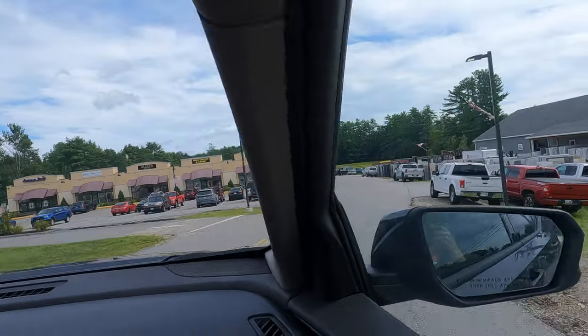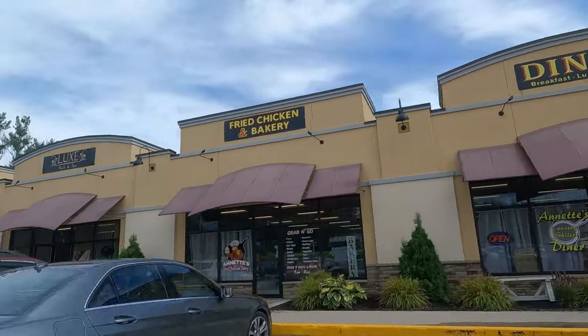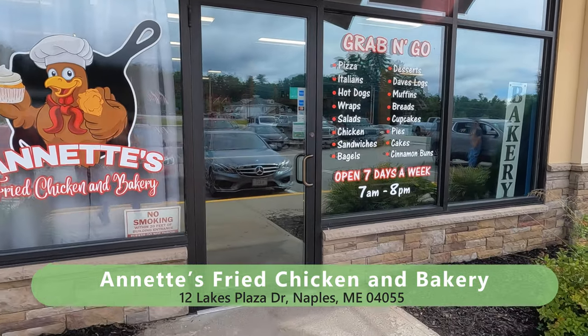Good morning from Sebago Lake. We are on day 4. We're going to do a little hiking, but first we're going to find some breakfast and coffee. We're gonna check out Annette's fried chicken and bakery for some breakfast.